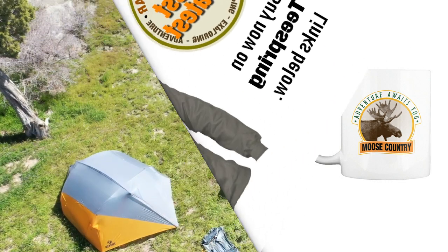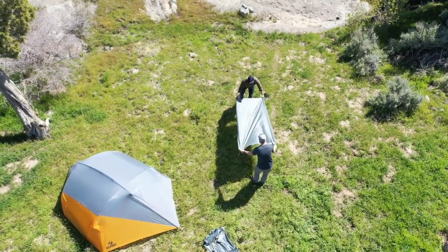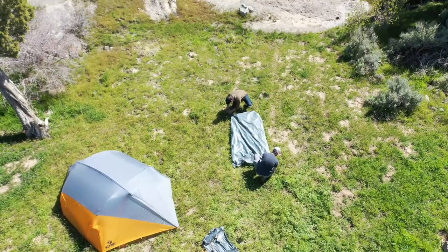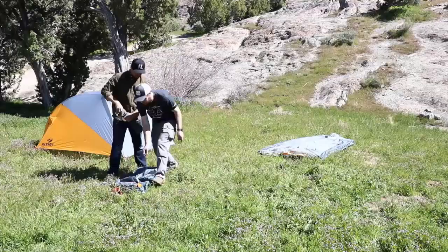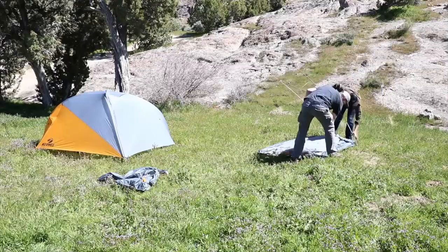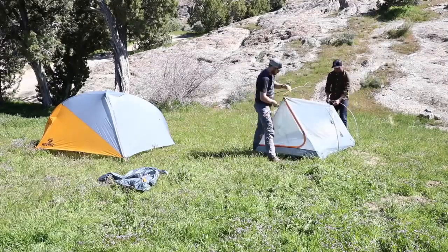Let's talk about how to set up your Maxfield tent. Stake and tension the 4 primary corners. Stake the remaining 4 webbing loops, tension as needed. Assemble the pole system. Insert orange and gray pole tips to the corresponding orange and gray webbing hardware.